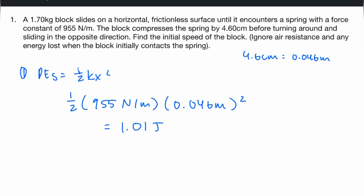Okay, so now that we have elastic potential energy, we need to find a way to turn elastic potential energy into velocity. So what other form of energy has velocity in its equation? That's going to be kinetic energy. So initially the block is sliding on the surface and its energy is only converted into elastic potential energy once it's compressed by the spring. This means that initially its energy was in the form of kinetic energy.